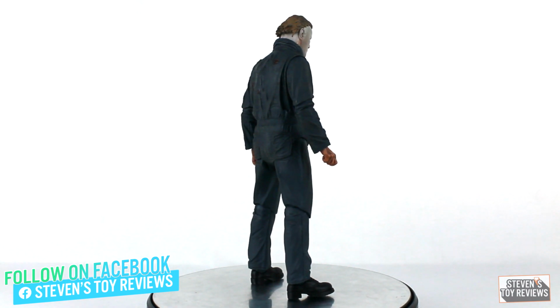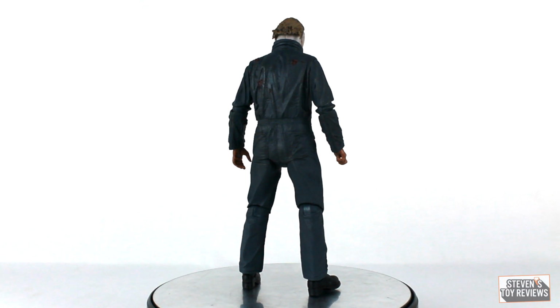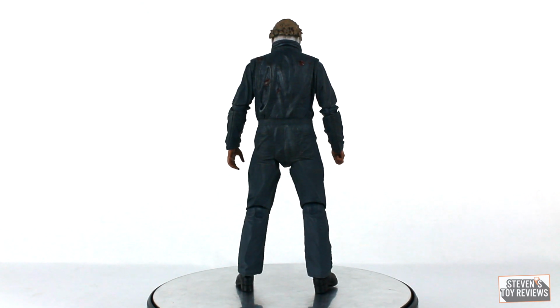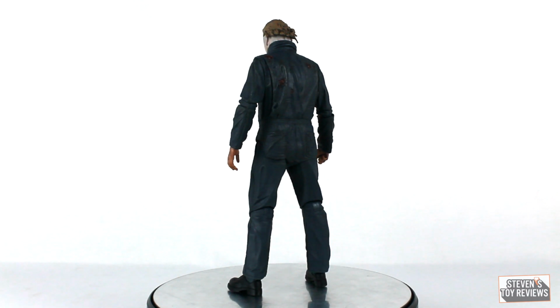Now, with that being said, for the jumpsuit of Michael, he looks good. He has all of the battle damage you would expect for Michael from his appearance in this movie, including for how many times he was shot, which I forget. How many times was he shot?